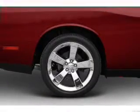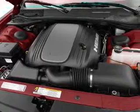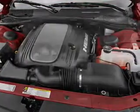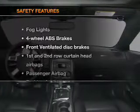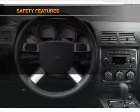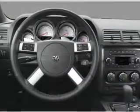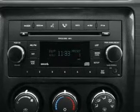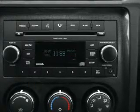Air conditioning, power door locks, power windows, power steering, cruise control, power mirrors, an alarm system, an AM/FM stereo with a CD player. If safety is a high priority, rest assured knowing that these top safety components are included. Front ventilated disc brakes, passenger airbag, curtain head airbags, stability control. Call today to schedule a test drive.